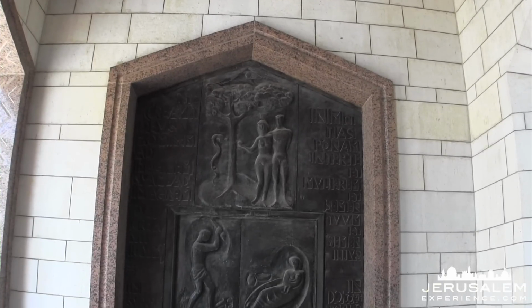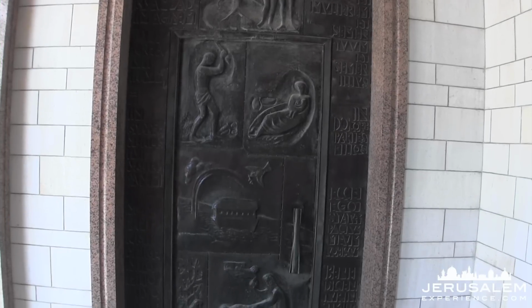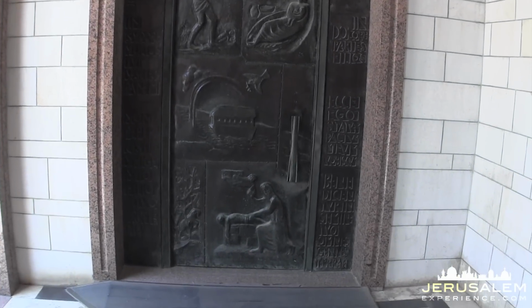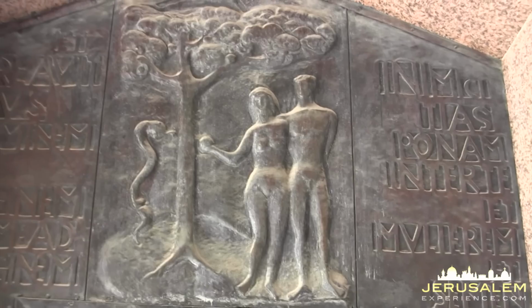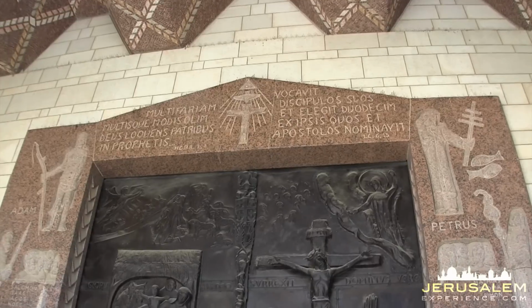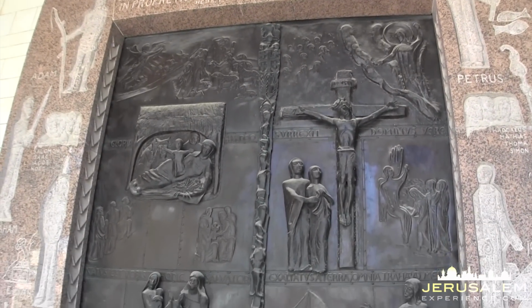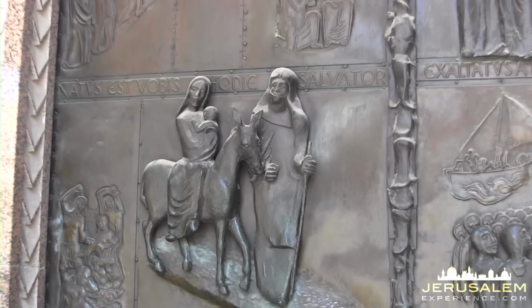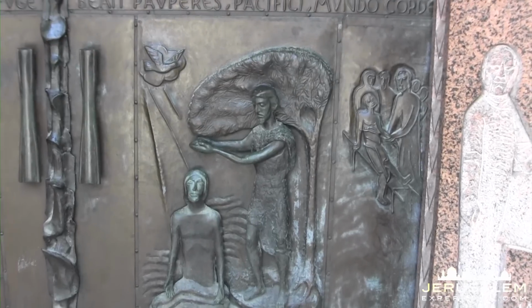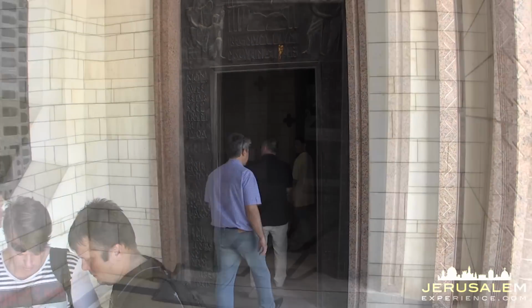The first one depicts scenes from the Old Testament, such as the sacrifice of Isaac, Noah's Ark, and Adam and Eve. The second gate depicts scenes from the New Testament, such as the crucifixion, the flight into Egypt, and the baptism of Jesus. Now let's enter the church.